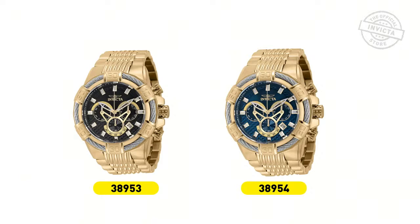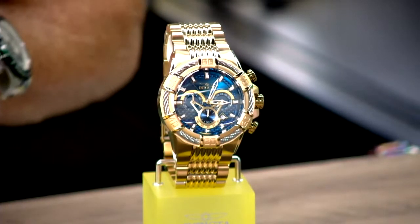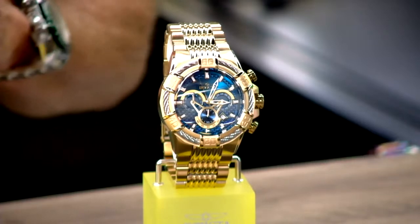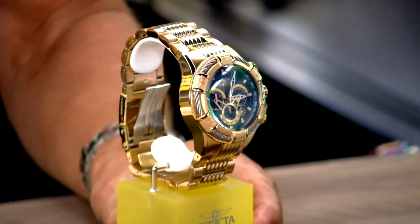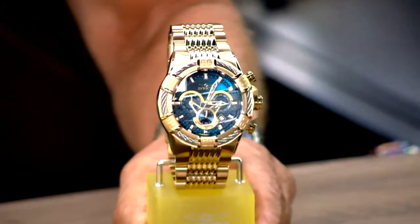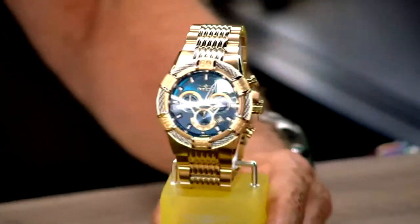38953 is the black and gold tone variation. 38954 is the gold and blue variation. And those are both bolt series, as you can immediately tell because of the cabling around the casing. And this watch is based on one of our bestseller Bolt series. Wow, nice color blue. Yeah, I love the color blue. It's sunray blue, we call it. It's very, very shiny. It has a beautiful presence when you turn it here in the studio. Nice. Before the lighting, as you can see. Yeah. From the lighting, it looks really, really sharp.